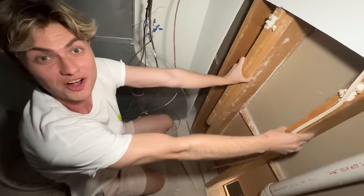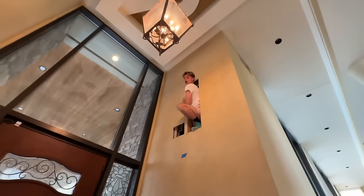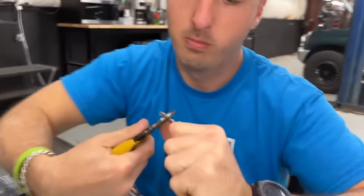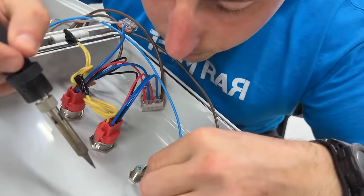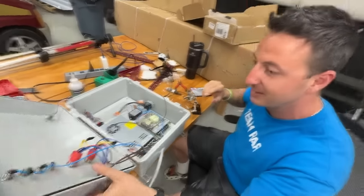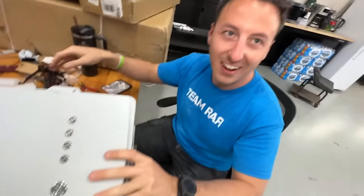We gotta bust this wall down. I can literally climb out of the house. Oh, this is a lot harder than I thought. Now that we have a hole in the wall, we're gonna need to add some electronics. So let's ask Andrew what he's working on next. This is gonna be the control panel that controls the whole gaming room. So the secret gaming room is gonna have a control panel? This is overkill. I know, but this is awesome.